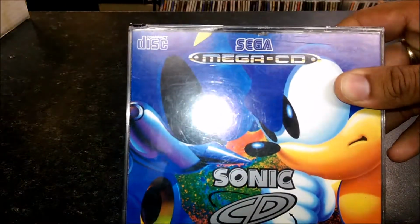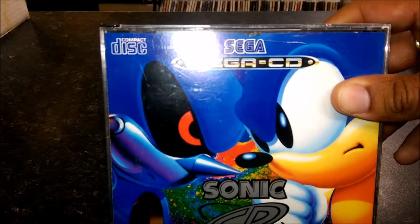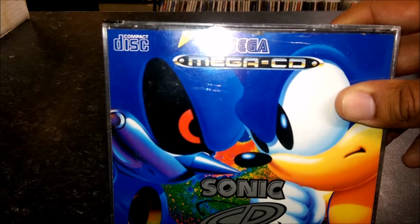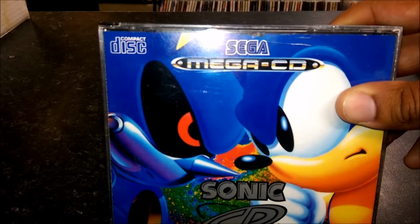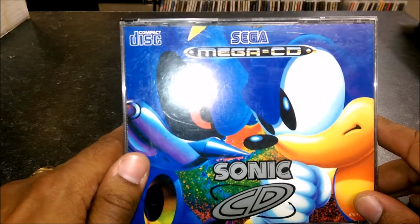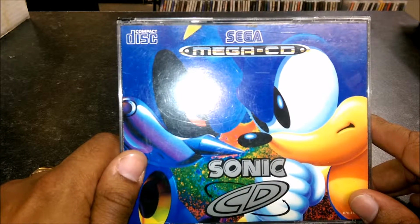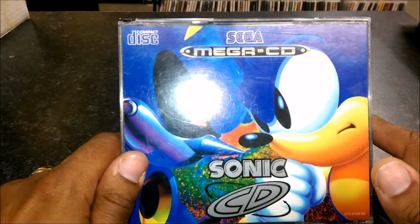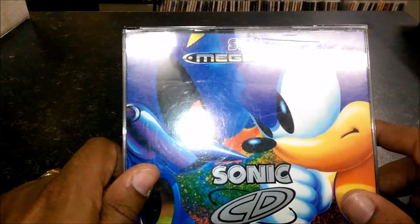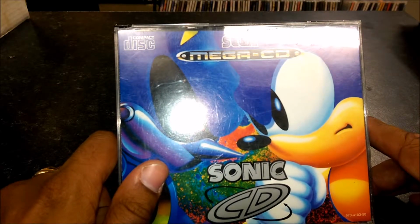It's Sonic CD. This was released for the Mega CD. So we're going to have a little look at this bad boy, and we're going to go through some facts as well. So this was actually called Sonic the Hedgehog CD, but it was renamed Sonic CD because a lot of people were just calling it Sonic CD. So there was actually a print that said Sonic the Hedgehog CD, but a lot of them just say Sonic CD. So this was a 1993 side-scrolling platform game.